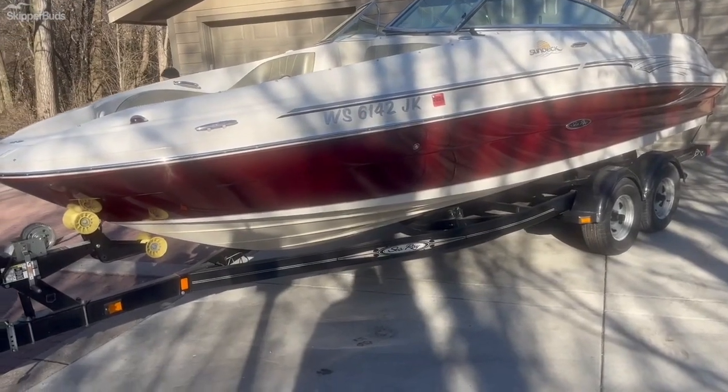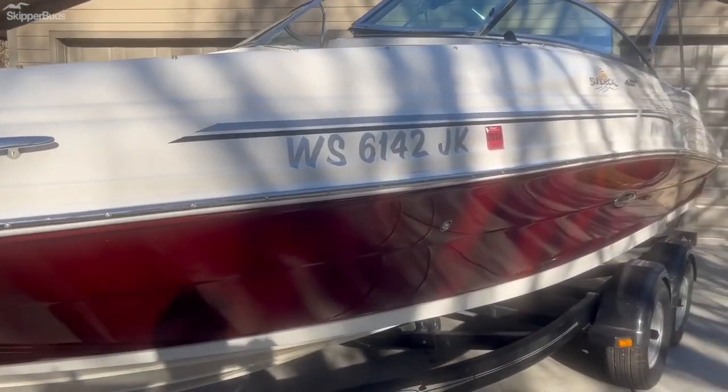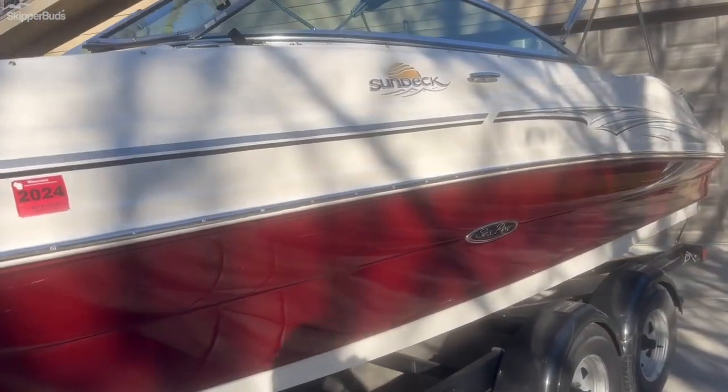Here's a video with the covers off. Again, nice and shiny. Both been well taken care of.